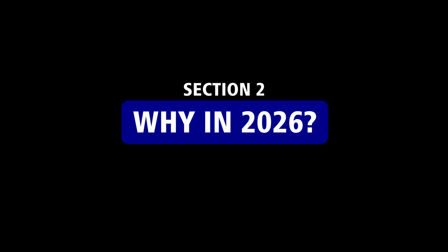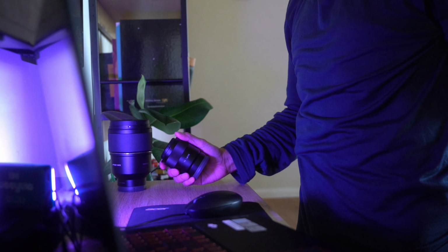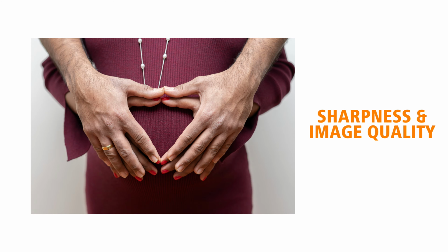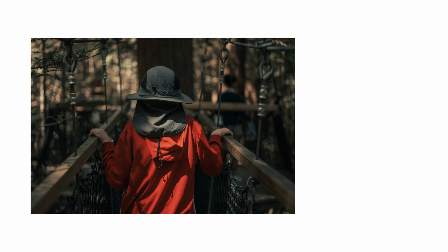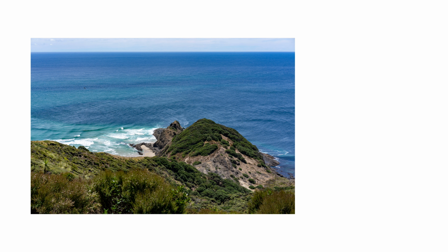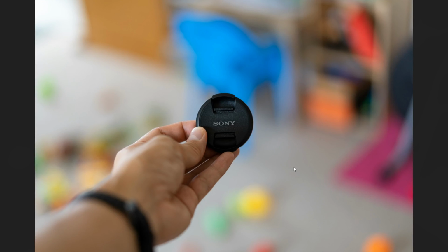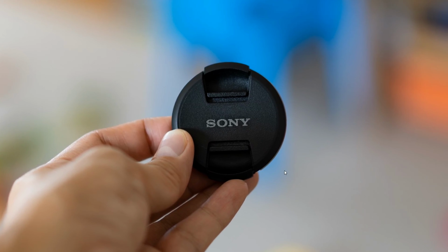Why does it still get used in 2026? Even after all these years, a lot of photographers still reach for this lens. Let's find out why. First is sharpness and image quality. It is renowned for excellent sharpness, even wide open, with good contrast and color thanks to the Zeiss T* coating. Second, beautiful bokeh. The 9-blade diaphragm helps produce smooth out-of-focus highlights and subject separation.